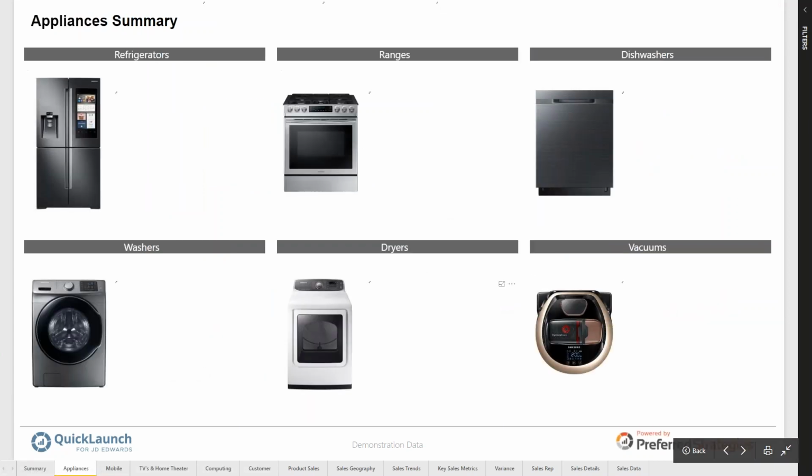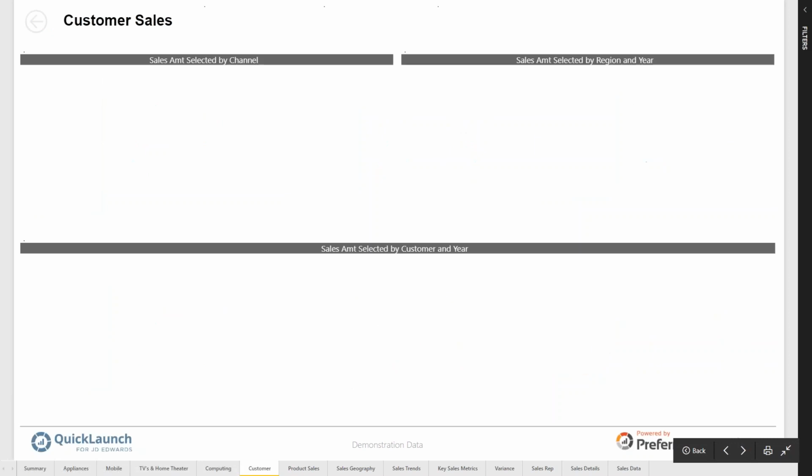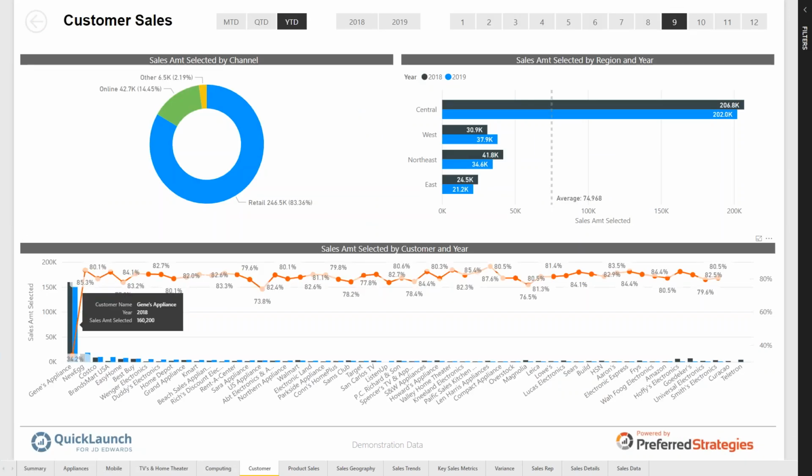Let's drill down on appliances, and it might take us to the next tier of the report that says, okay, now I can see the breakdown of my appliances and say, where do I want to focus next, right? I can see I'm slightly behind in washers. Let's drill down in washers. And eventually it just takes us to one of our standard reports here, where it's now just true Power BI visuals, and we're getting rid of the pictures as an example.